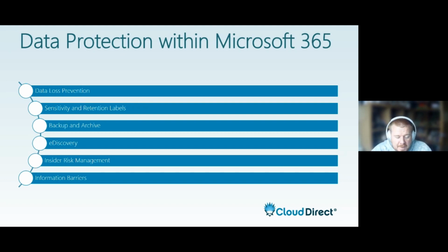And then there are information barriers which can also be in play. So if you've got parts of an organisation that absolutely don't need to see another part of the organization's data, we can put a physical barrier in place to stop that, which is a level above just permissions management and making sure people don't have access to certain things, which can be circumvented by sharing. But we can make sure that those information barriers put a physical hard stop between those elements.